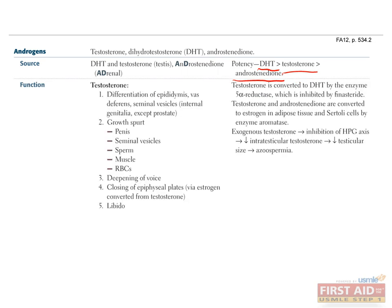Testosterone stimulates differentiation of the epididymis, vas deferens, and the seminal vesicles, but not the prostate, which is stimulated by DHT. Testosterone is also important in puberty, where you see a growth spurt, deepening of the voice, and eventual closing of the epiphyseal plates through aromatization of testosterone to estrogen. This ends linear growth. Testosterone is also very important in driving libido.